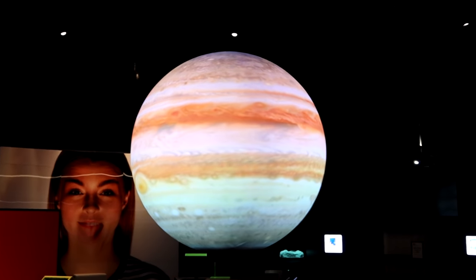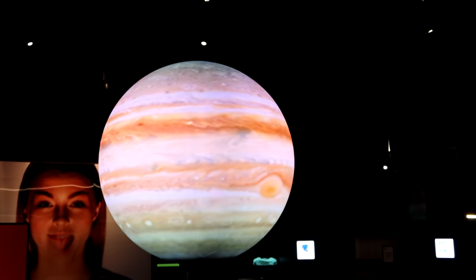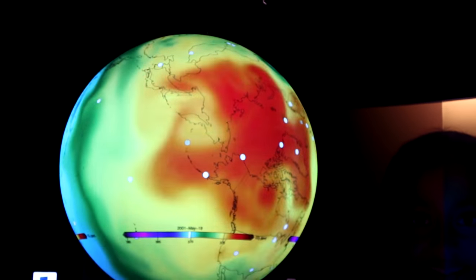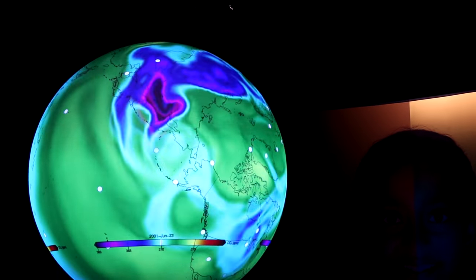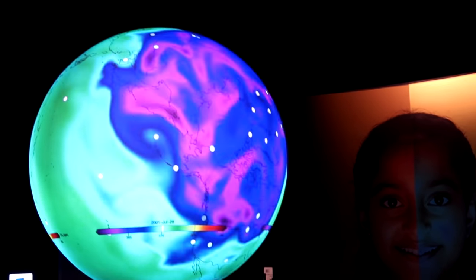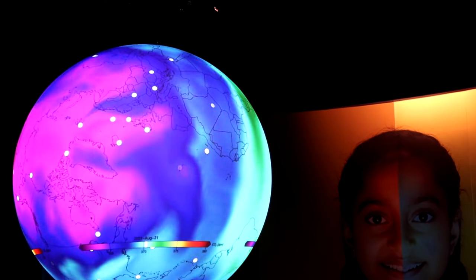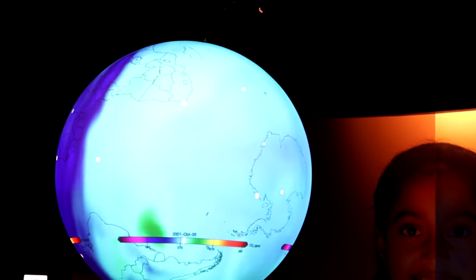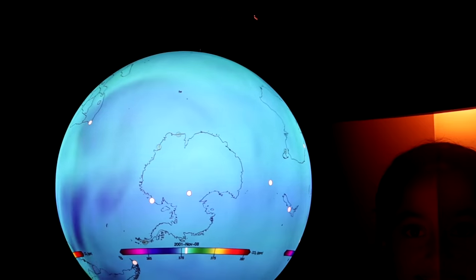Big, big stool. It's okay. So where the red is, that is the very naughty people. The red is the North Pole, over here. The pink is over Russia. Spin it round again. Oh, there's Africa. There we go. So we're in the pinky purple. There's South Africa, where the white dot is. That's the India and China.